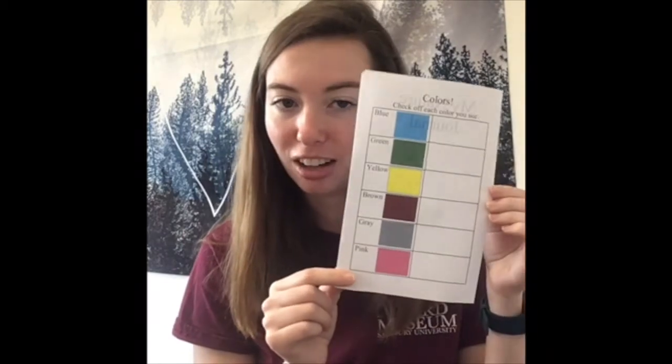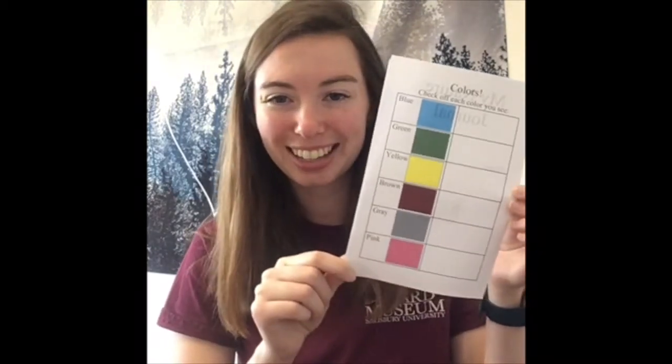So go ahead, go on outside, put some shoes on, get all your materials, and walk around outside and try to find all of these colors. Good luck! While you're outside, also, don't forget to use your other senses. We're mostly focusing on our sense of sight for finding the colors, but also see what you can hear.